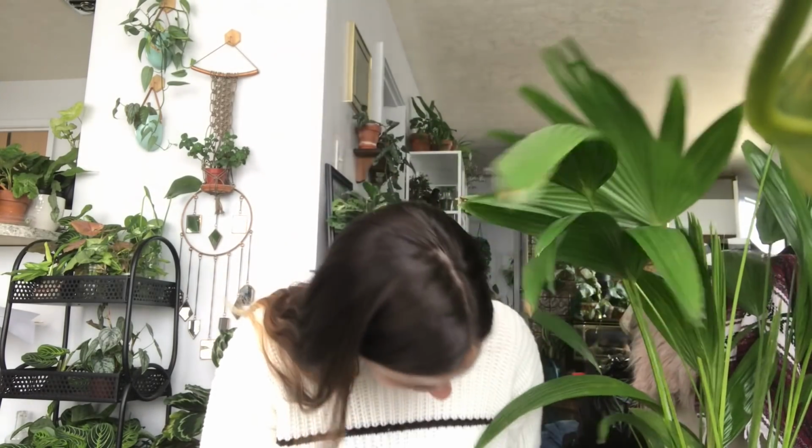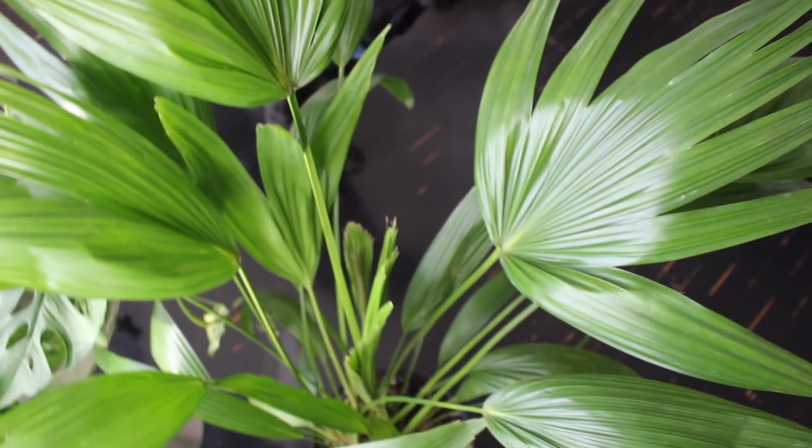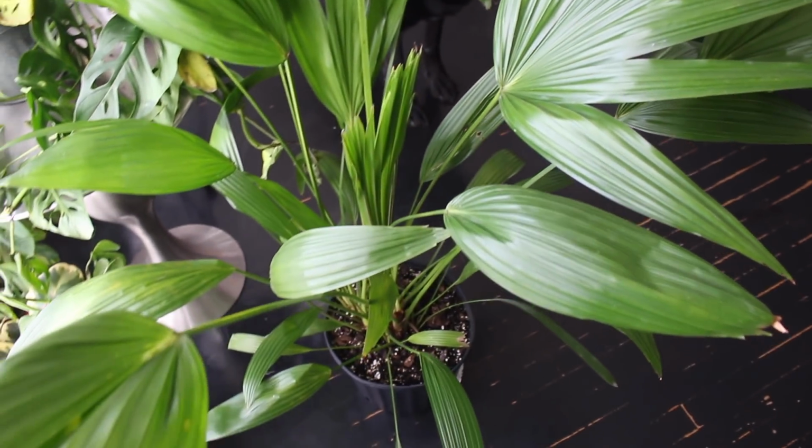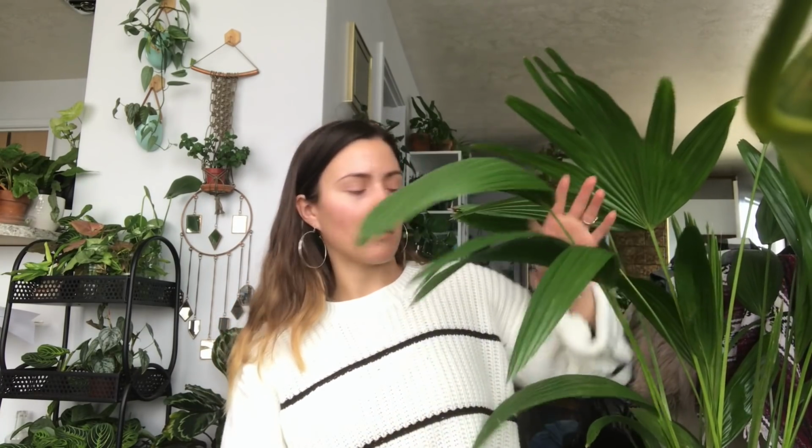Anyway, the first plant I got was this, what are you called? A Chinese fan palm. This one seems to have some sort of a sickness or like a potassium deficiency or something, but this is such a cool plant. Look at these fronds. The younger ones only have a couple or like one split or something. The larger ones are a legit fan.